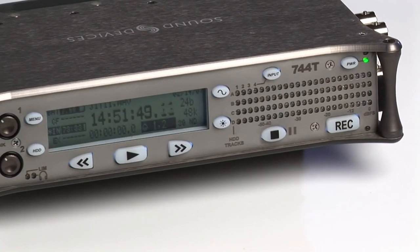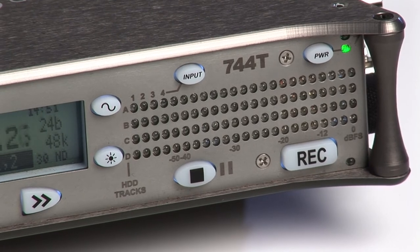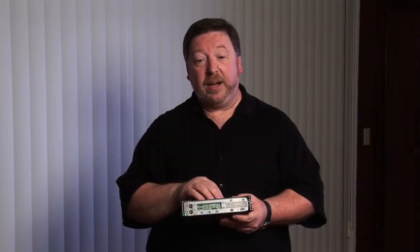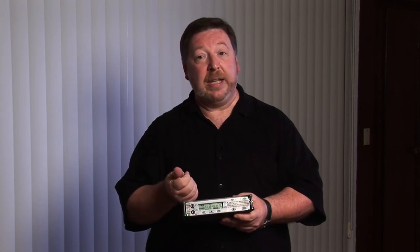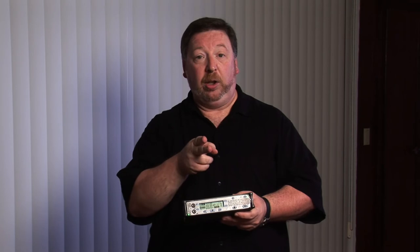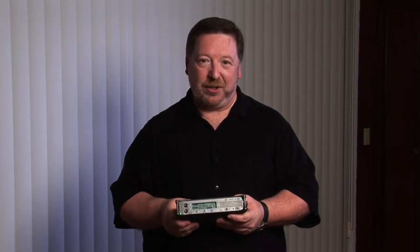Jamming time code is like syncing up two clocks. You'll choose one of your clocks as the master. Generally, that's going to be your most accurate clock. You'll utilize that clock as the master, and then you'll jam the secondary clock so that they match up. Then, of course, when you get into editing, you'll line up the two numbers, and then, in theory, the picture and the sound should match.